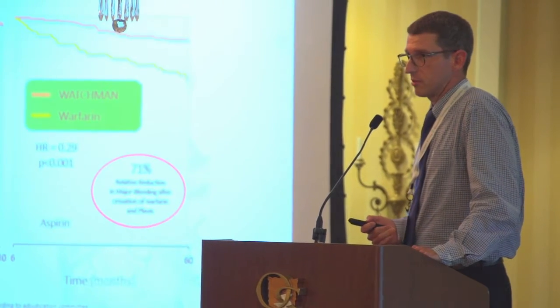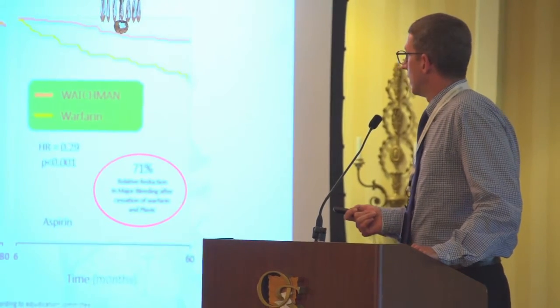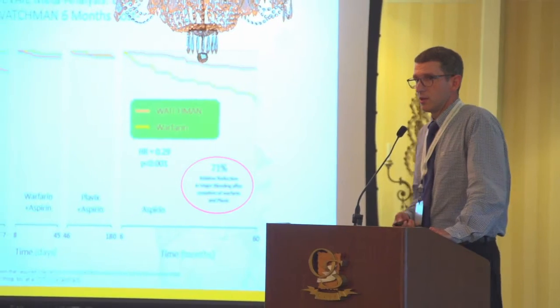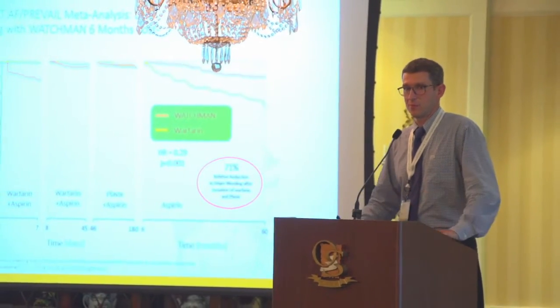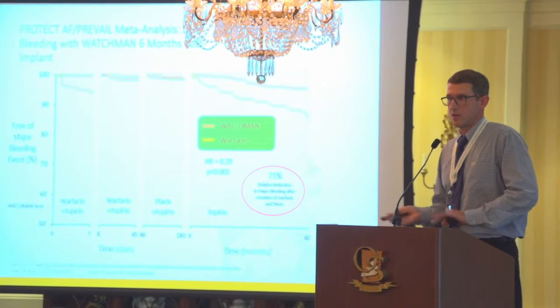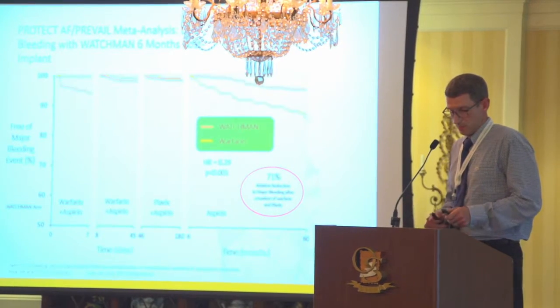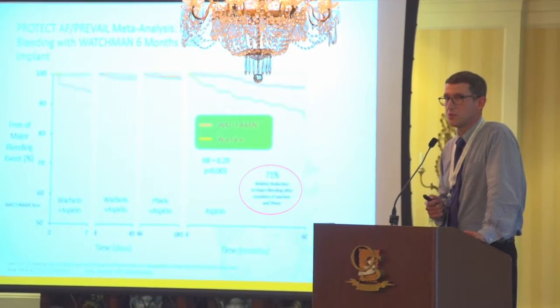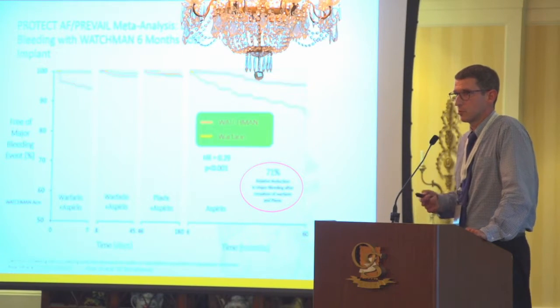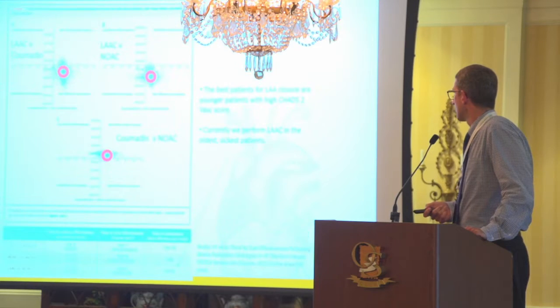The benefit of closing your appendage, not surprisingly, comes late, which is where patients are not on anything anymore. Once it endothelializes, you're good. You're off blood thinners, you're off antiplatelet therapy. That's when you really see a huge difference in bleeding events. Because obviously, the longer you're on an anticoagulant, the more likely you are to bleed.